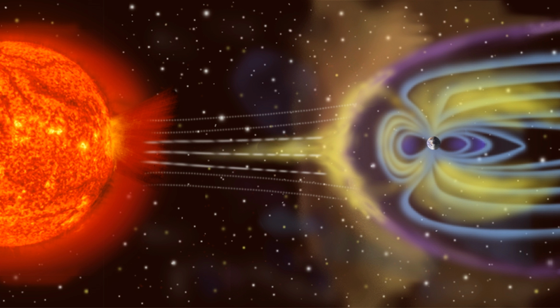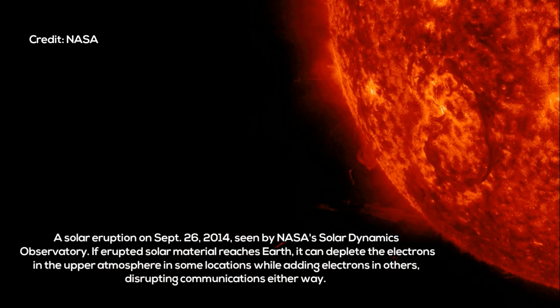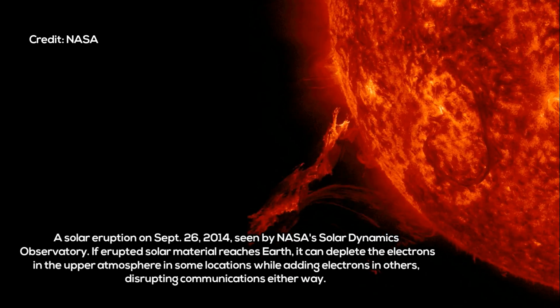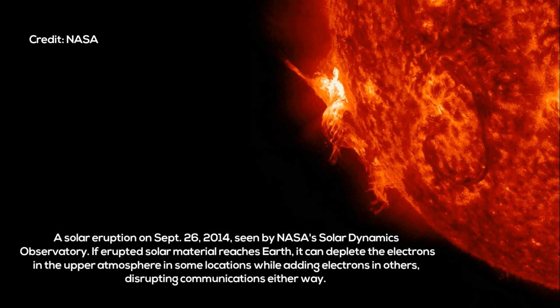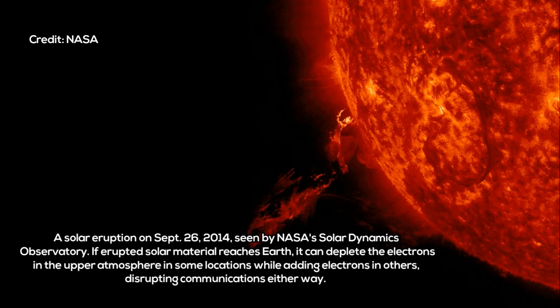The interactions may cause unstable patches of excess electrons in the ionosphere, an atmospheric region starting about 50 miles, 80 kilometers, above Earth's surface that already contains ions and electrons. The 2014 geomagnetic storm was a result of two powerful Earth-directed CMEs. The storm initially produced patches of extra electrons in the ionosphere over northern Greenland, as usual.